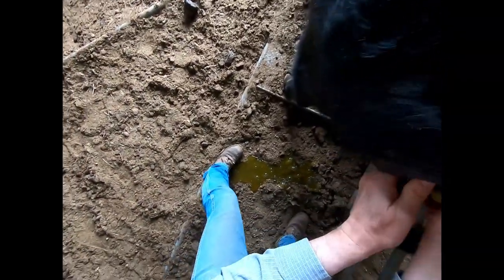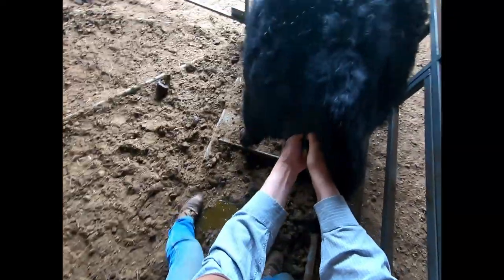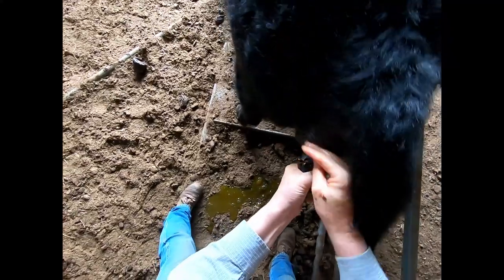I know that the calf is alive because when I get a hold of her, she draws her leg back into the cow. Having at least 1 foot helps me to know that the process might possibly be an easier one. When I get a hold of the first foot, I give it a pull.